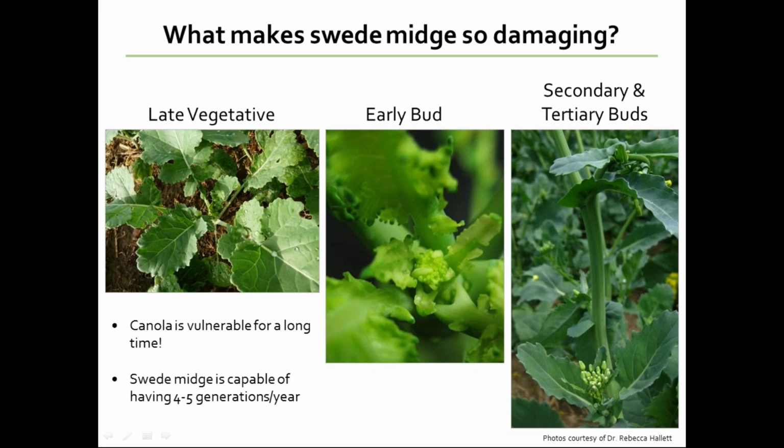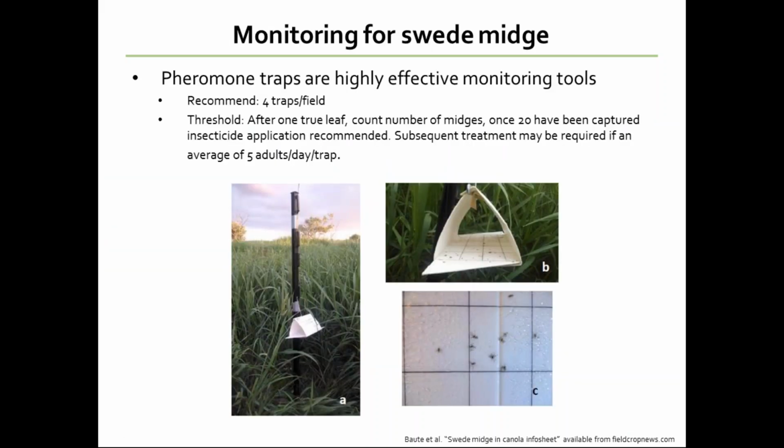So what can we do about it? The picture doesn't look that good, but there are some things we can do about it. So swede midge, we can monitor for it. There's a pheromone monitoring trap available. They're highly effective at capturing male swede midge. So right now, the recommended protocol asks for 4 traps per field, spaced approximately 25 meters apart, at about canopy height. And there is a nominal threshold.